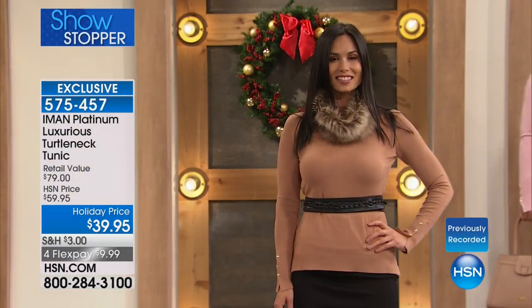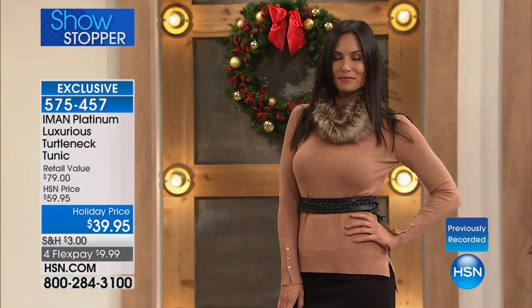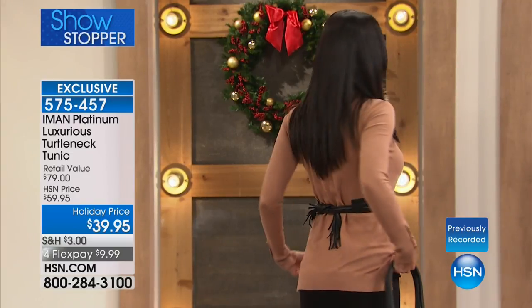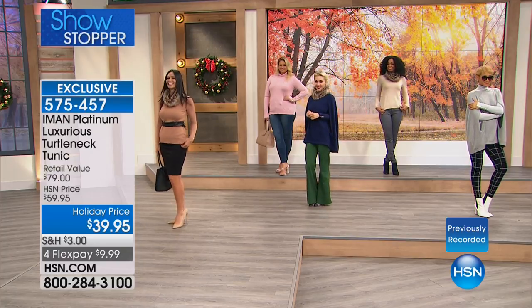Because I love that on Mary. Look at that. She took the Today Special faux fur collar and put it over top of the beautiful turtleneck. Exactly. Then she belted it. Then she put a pencil skirt on it. Stop it. I can't take it anymore, Miss Mary. Look at it.